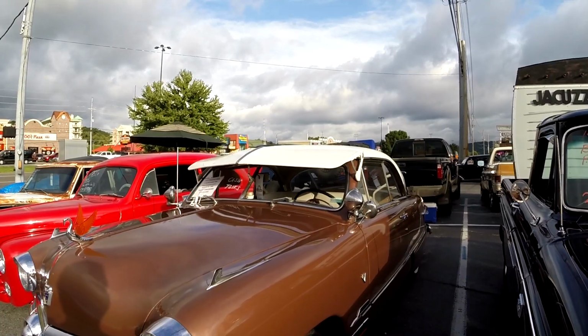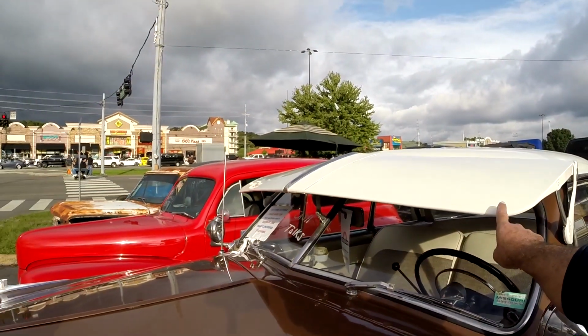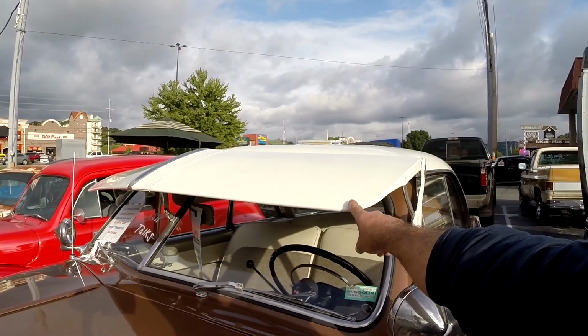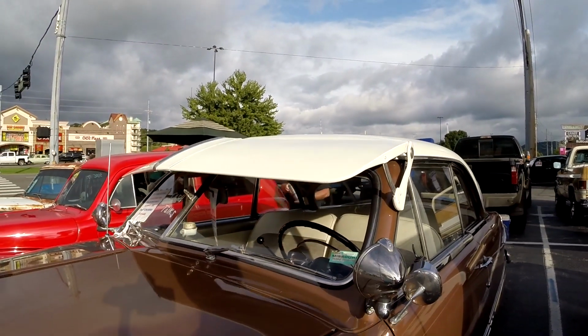51 Ford Victoria. See, this is what I was talking about, the sun visor. My 38 coupe and my 49 Oldsmobile had it. This is an option that you had to buy extra from the dealer. Mine came with it and the fender skirts, the original fender skirts, but this is a much newer car.